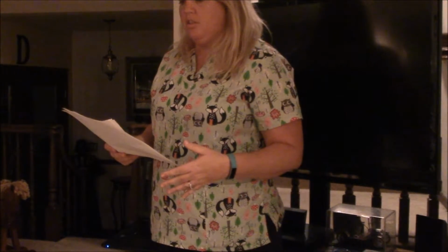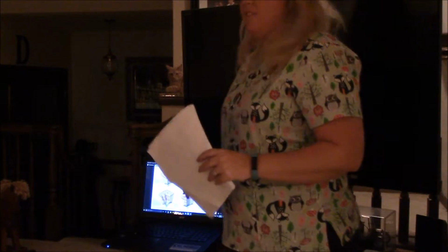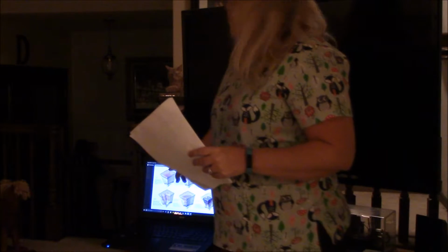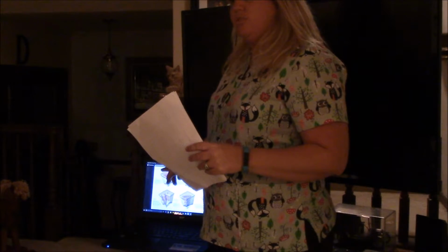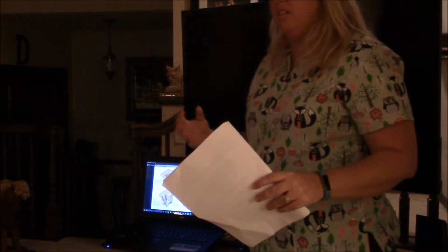So now that we know what causes the pressure ulcers, let's talk about the stages of the pressure ulcers. So on my screen here, we have the 6 stages of pressure ulcers. First one is a stage 1. That's just redness. So as ladies know, when you cross your legs for too long and you have that redness, that's what a stage 1 looks like.